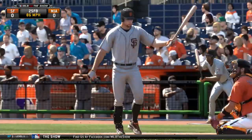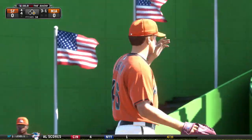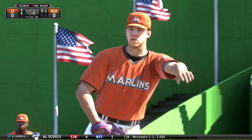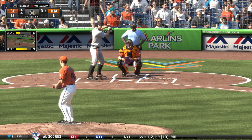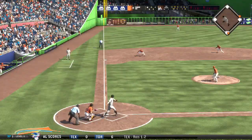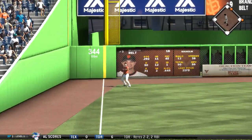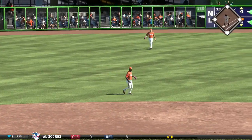And there's a strike as he'll try to work his way back. It's 3-1. Is that really the spot you want to be messing with here? It shouldn't be. That's a danger zone if you ask me. In the air, down the left field line and deep. Yelich ranges deep into the corner to make the catch for the first out.